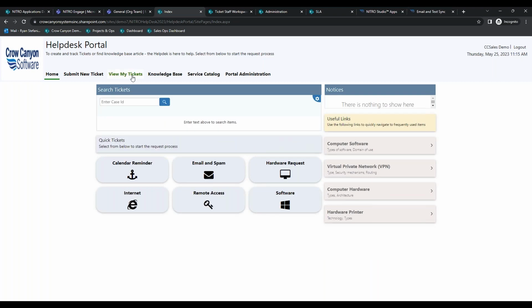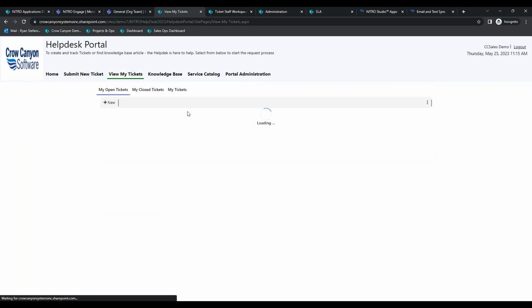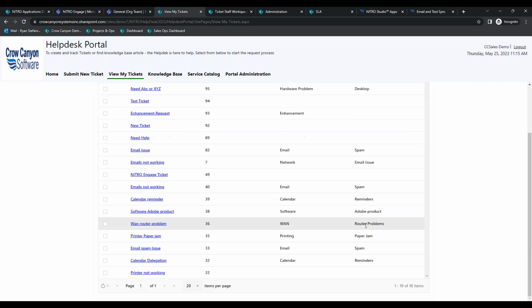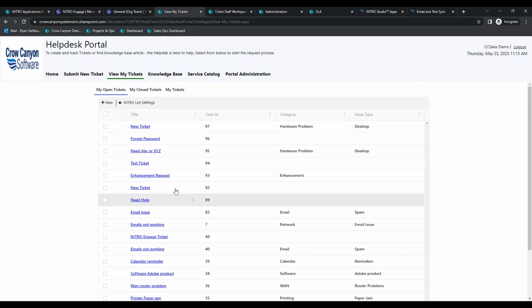Now they can view and track their tickets as a part of this portal, right? They can come in and see statuses, have any notes been left for them. Obviously I have a lot, right? It's my demo site, but it gives them a little bit of visibility into that back end department, whether it's IT or really anyone managing and maintaining a request.